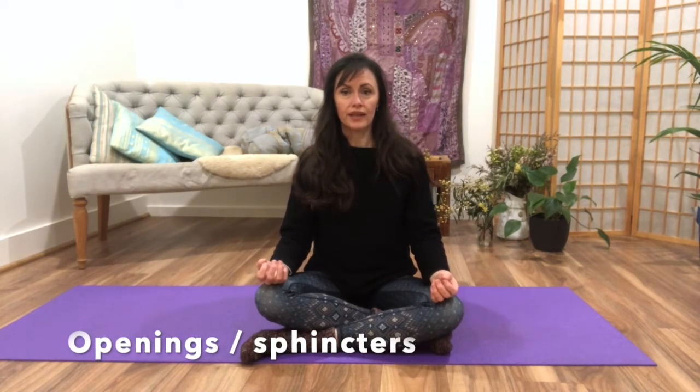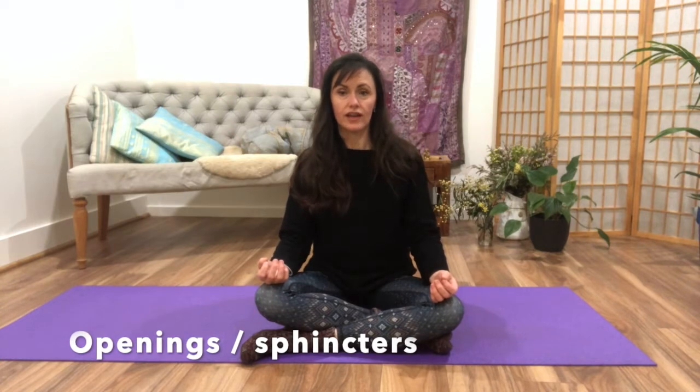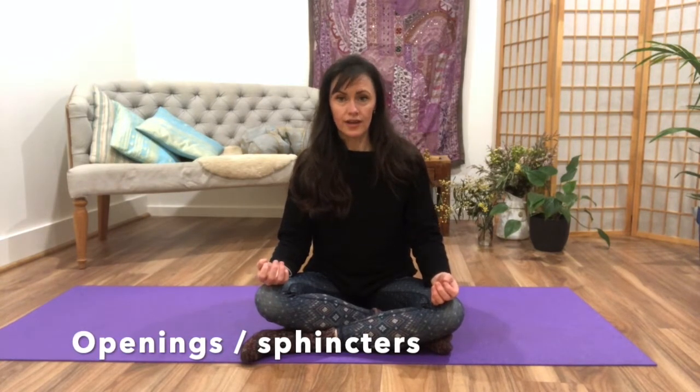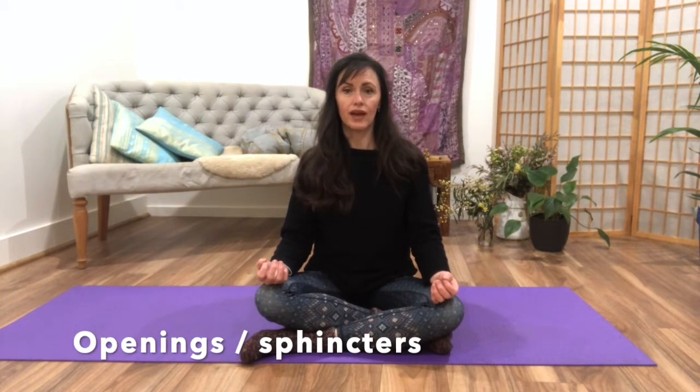So let's look at the openings. At the front there is the urethra for both women and men. So that's the wee hole. For women, in the middle is the vagina, and at the back we have the anus, the anal sphincter. So each of those openings have their own muscles, and you can individually contract and release using conscious will.